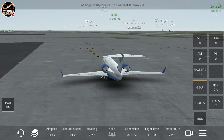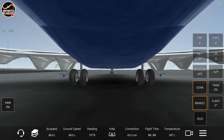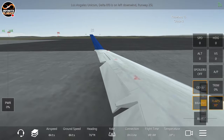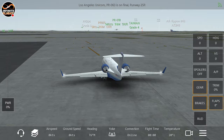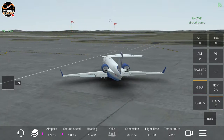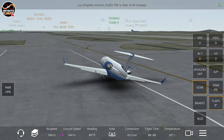Los Angeles Unicom, Papa Romeo 017 is on final, runway 25 left. Los Angeles Unicom, Papa Romeo 018 is taking off runway 25 left, remaining in the pattern. Los Angeles Unicom, Delta Hotel Golf Echo Oscar is on final, runway 25 left. Los Angeles Unicom, Delta 810 is on left downwind, runway 25 left. Los Angeles Unicom, Papa Romeo 063 is on final, runway 25 right. Los Angeles Unicom, All Nippon 243 is clear of all runways. Los Angeles Unicom, FedEx 792 is clear of all runways.